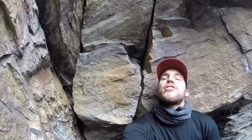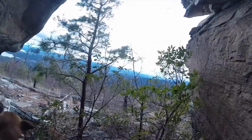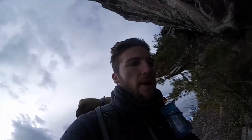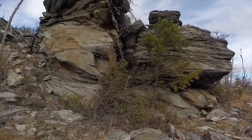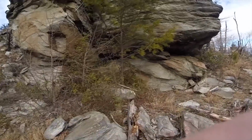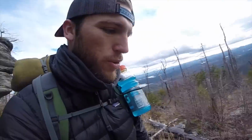Well, we found a little shelter here from the wind. Very windy out there. So we're just kind of layering up from the wind. Hat just blew away. Yeah, we were just kind of chilling right in there. Layered up again. It's cold. It's up here probably like 30.